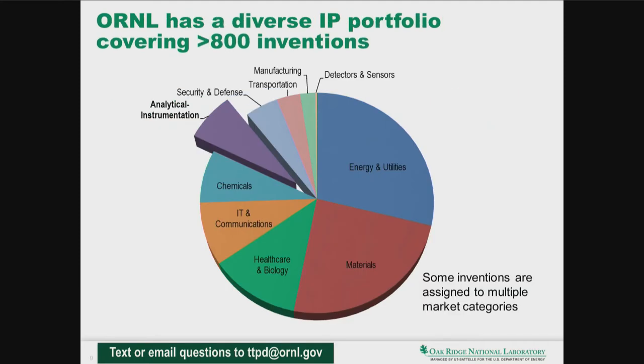Now I'd like to talk a little bit about the Oak Ridge National Lab intellectual property portfolio. As you would expect with a laboratory with a diverse research focus and diverse funding, we have a broad range of intellectual property that is available. Now, as you would also expect for a national laboratory in the energy space, energy and utilities is our most significant chunk of our portfolio.